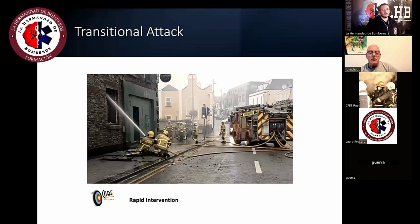Okay, so the next rapid intervention tool that we're using is transitional attack. I'm sure you guys are very familiar with it.